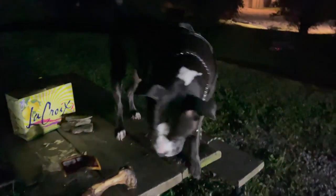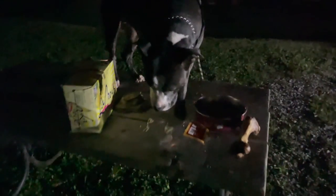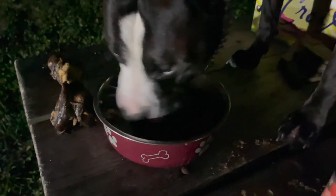Smiley. Sit. Sit. Come on. Sit. Are you hungry? Sit. Smiley. Okay. There you go. Good boy.